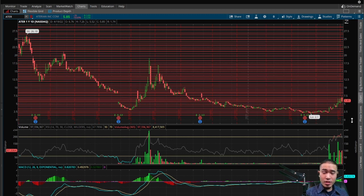RSI is currently at 68, so this is no longer in overbought, overvalued territory, but still pretty high up there. Still pretty much overbought and overvalued. So be careful, guys. According to the RSI, the current price of 5.85 should be lower. And this did 97 million in volume today. Very significant volume, way above the average of 8.5 million. So the sell-off today was confirmed by the volume. And the volume continues to drop, so it does appear like the squeeze is winding down and coming to an end. Okay, guys, just my opinion, not financial advice.